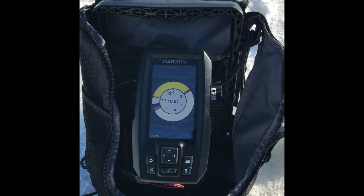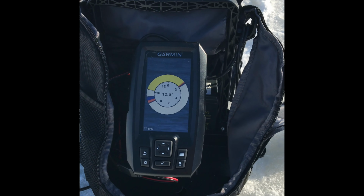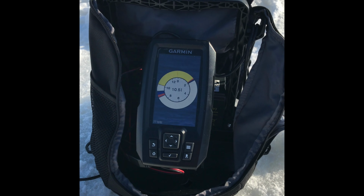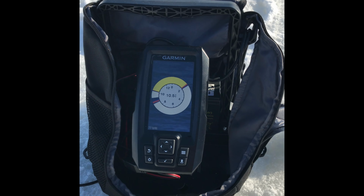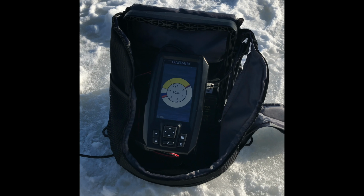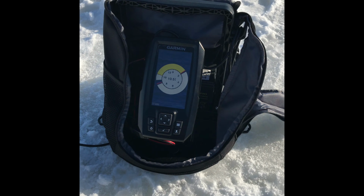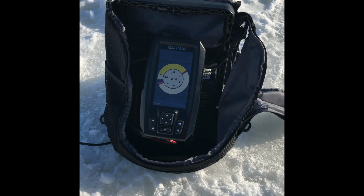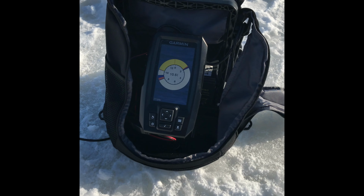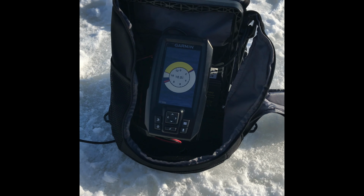Been playing with that thing all morning. It's pretty good. Actually, I'm pretty impressed with it. I don't know everything about it yet, but it's got the flasher and you can actually use this one. It is a GPS, so you can use it on open water, so you can use it on the boat. Pretty decent. Heard some good reviews about it, so we picked this thing up. Can't guarantee that it's going to catch us fish, but at least we know that there's fish below us.